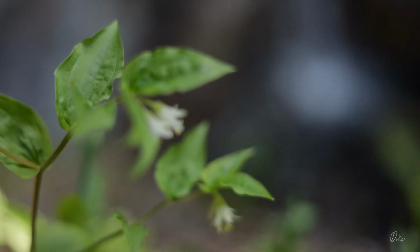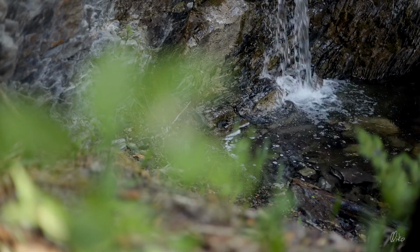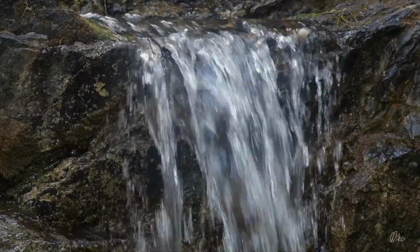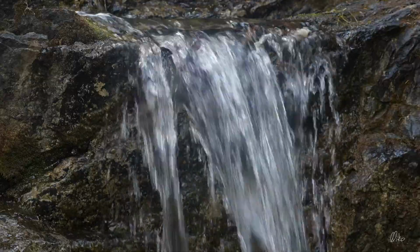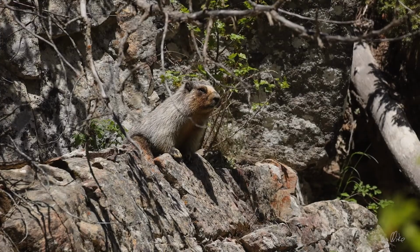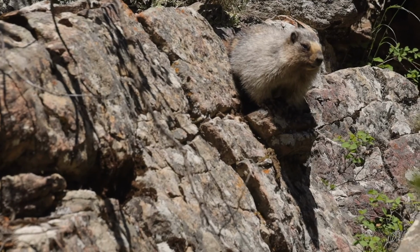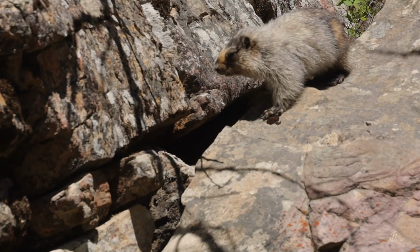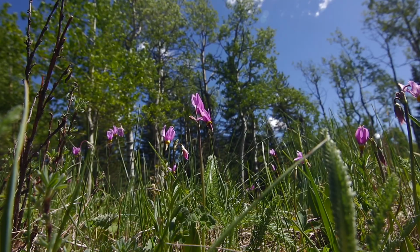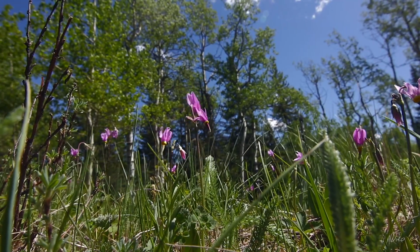I found these twin flowers by a tiny waterfall not too far from there. This little mini Niagara is only about waist high, but it splashes so nicely. Down the road there was a family of marmots taking in the sun. And in another meadow, the last of the season's shooting stars were waving in the breeze.